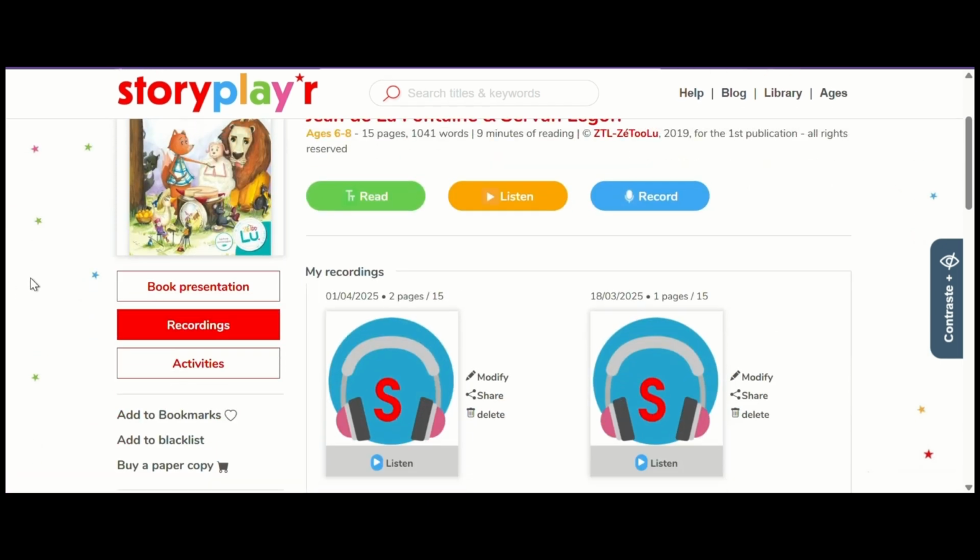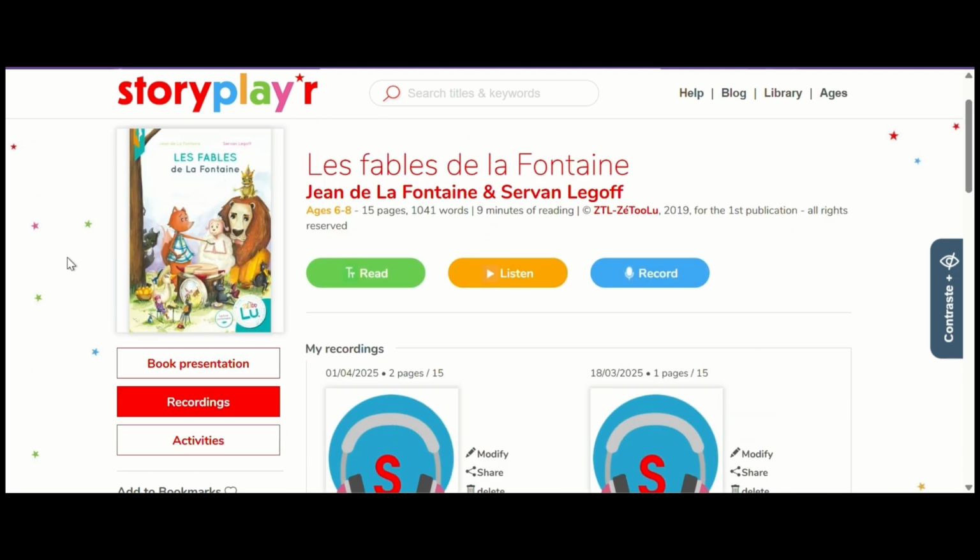So this means, for example, that you can ask your students to record 1 page per week, 1 page per day, etc. You don't have to record all of the book straight away.